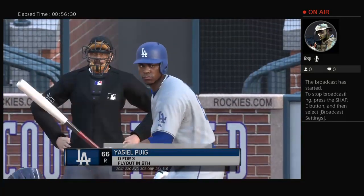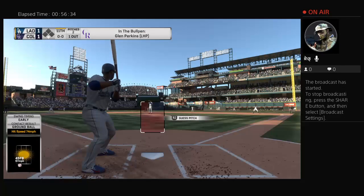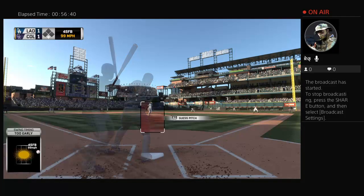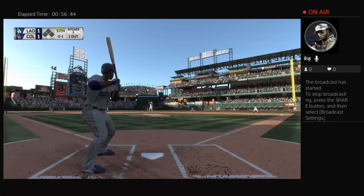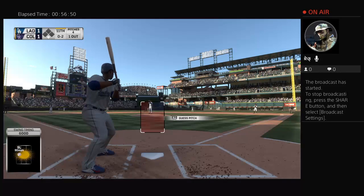In now is Yasiel Puig. He could really use a knock here. 0 for 3 in the game so far. Now action in the bullpen as their closer starts to get loose out there. Way off balance hack that time. Good for the first strike. Not much to say about that swing other than it should have never happened. Waved at and missed, and he's behind 0-2.